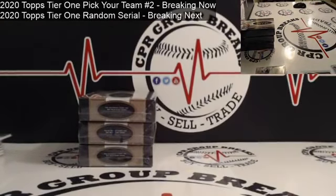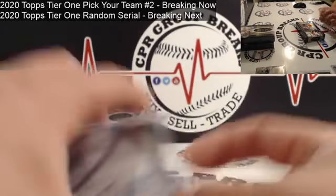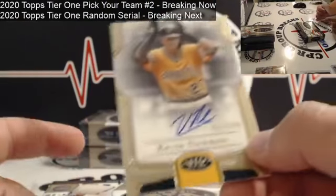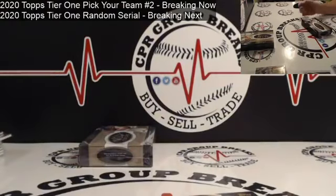Rafael Devers, 87 of 200, going to Frank Chambers Jr. Well, he complained, so no promises. John Means, 268. See, now he's losing out on his relics because he complained. Tyler Dahl. And Kevin Newman, 63 of 299, going back to Ken. Noel does have a card. He hit in the first box. Two boxes to go.